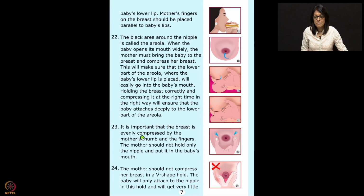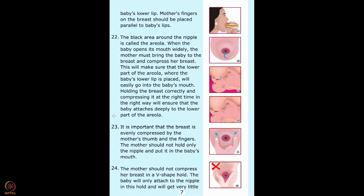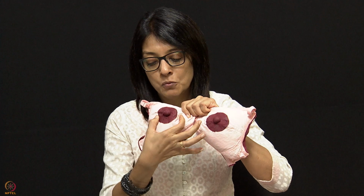It is important that the breast is evenly compressed by mother's thumb and fingers. The mother should not hold only the nipple and put it in the baby's mouth. So your breast should not be held in a V shape. It should not be a V shape. It should be a U shape.